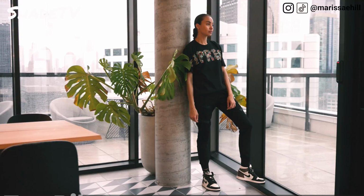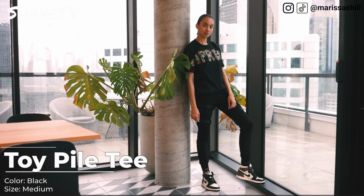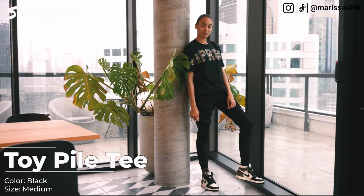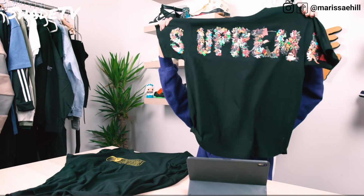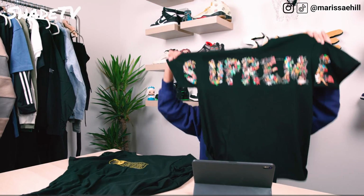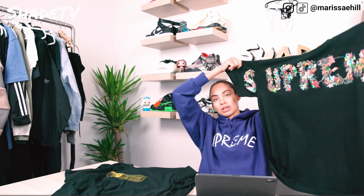All right, now we have our toy pile tee here, and I got this in the black colorway. I really like it in the black just because all of the toys really do stand out, and it's kind of crazy looking at all the toys that they actually put together to spell out Supreme. It's really even hard for me to hold it out. I'm gonna have to hold it out this way for you guys to see the full thing, but it's very detailed. I think it's really cool. It kind of gives us more of a camo effect too, but it's really neat.